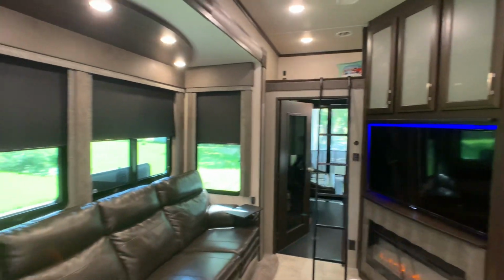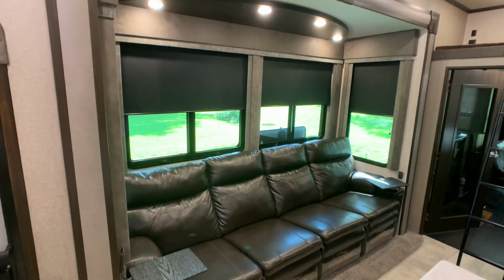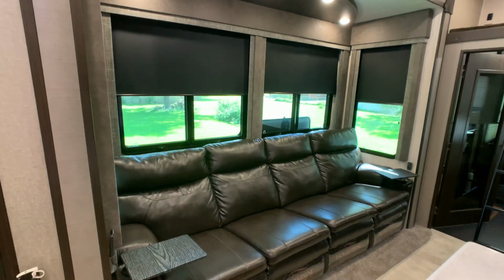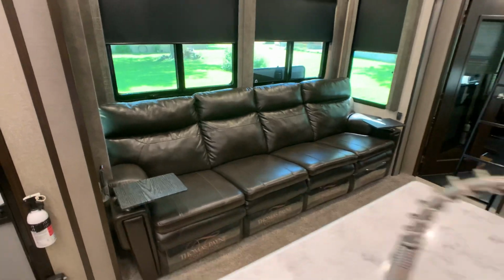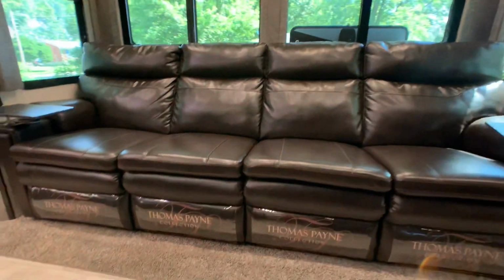This is going to be the first slide out. It is a triple slide coach. This slide out is going to be one of the tallest you're going to find. It's over 7.5 foot tall. It is a super slide. It's going to be right around 12 foot long. Accommodates the Thomas Paine large ultra leather sofa. It's got 4 recliners.